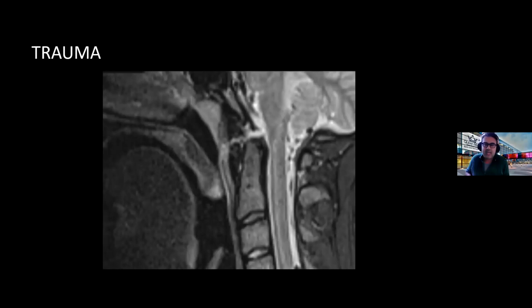So the next step was to go on and do an MRI scan. And the important thing when we're thinking about penetrating injuries is to look along the trajectory of the wound and see what might have been hit on the way. So this is a T2 weighted MRI scan through the craniocervical junction. And this highlights, I think, quite nicely the path that this stab wound has taken.